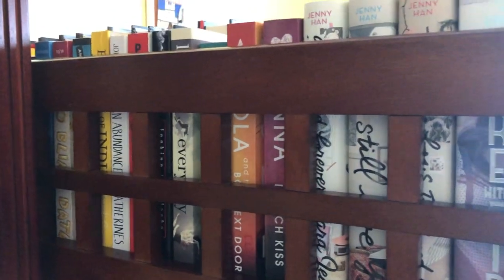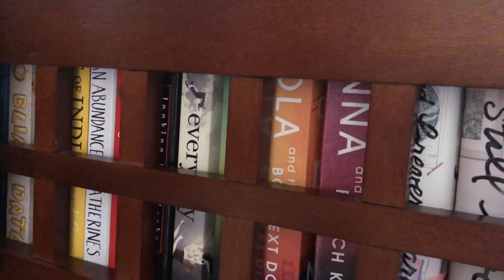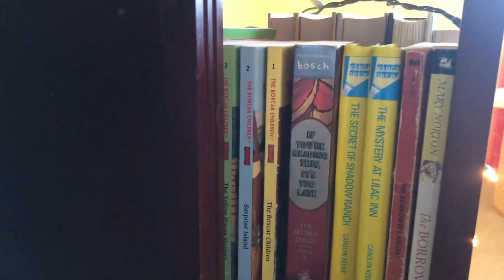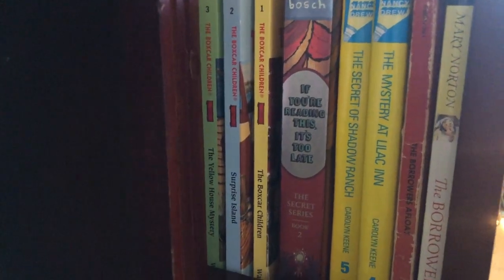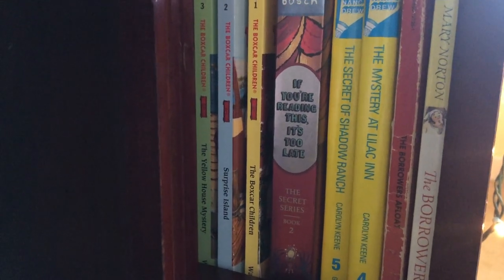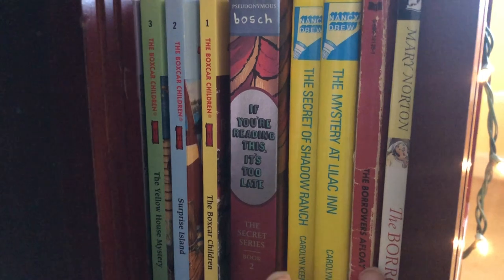And then up here, we have some more contemporaries I love. So Jenny Han is one of my favorite authors. And then we have Stephanie Perkins, Anna and the French Kiss series, Everyday, and then some John Green books, and so on and so forth. And down here in this little nook, we have some children's books. So these are some of my favorite books from when I was a child. We have The Boxcar Children, Nancy Drew, If You're Reading This, It's Too Late, The Borrowers.